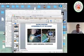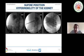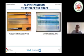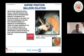So when I have this problem of hypermobility, my trick is to put my left hand on the belly of the patient and to do a kind of contrapressure just to stabilize the kidney. When you have to do the dilation, you can use whichever method you prefer. I can use the telescopic dilator, but my favorite one is to use balloon, but it's up to you. This is not a big deal.